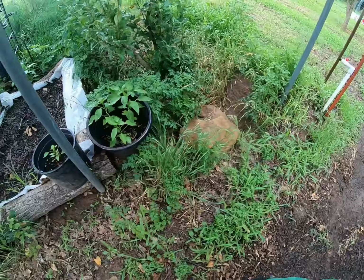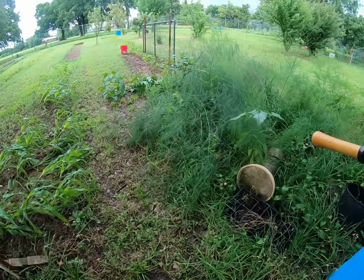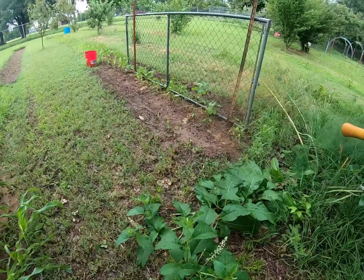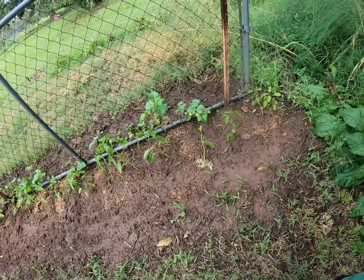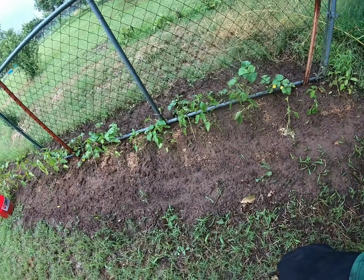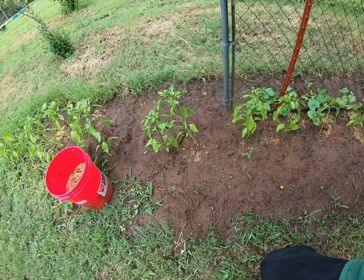So the peppers in the pots are doing good. But this winter I will focus on raised beds. Lots of raised beds. So this little area, oh, something broke that. Looks like something came traipsing through here. Dang it. There's all kinds of critters that come through at night.